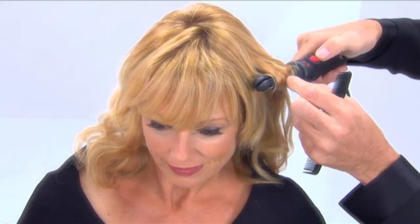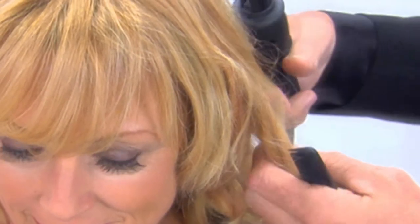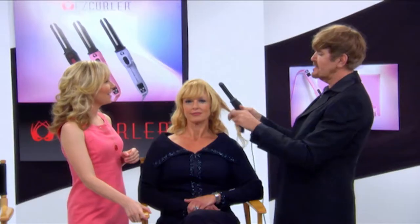Absolutely. And see, as I'm rotating it back and forth, this is another little thing that I like because it keeps the hair still looking soft, but you still get that great curl. Look at that bounce. That's amazing. That's gorgeous. It's so easy. It's like half the time because of the rotating cylinder.